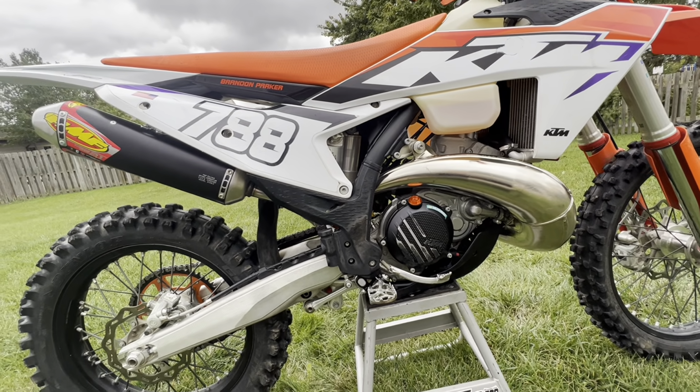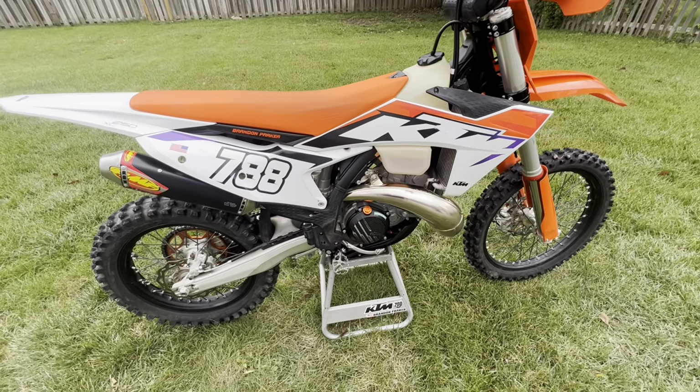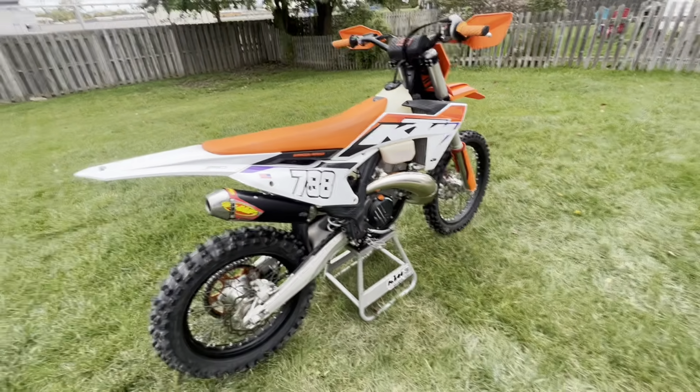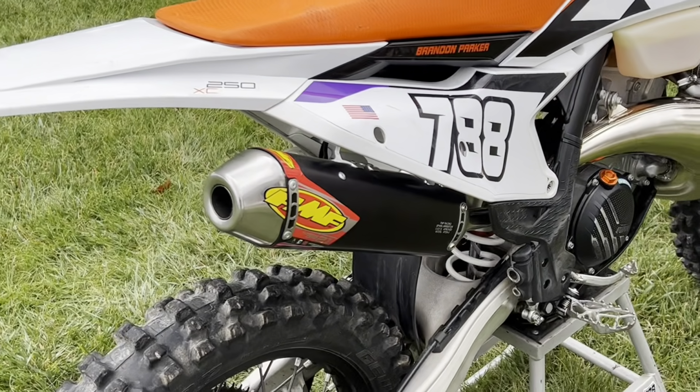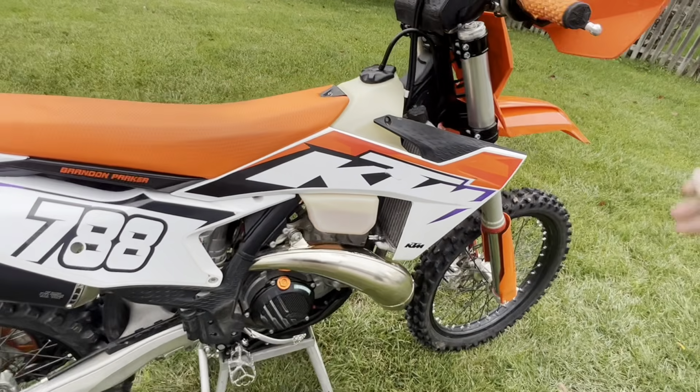It had a lot of power, and it seemed like the bike breathed really well, even with this new throttle body injection system. So I'm excited to try out this new pipe at the Ironman GNCC this weekend. It's supposed to be a good race. Can't wait to rip this bike out.